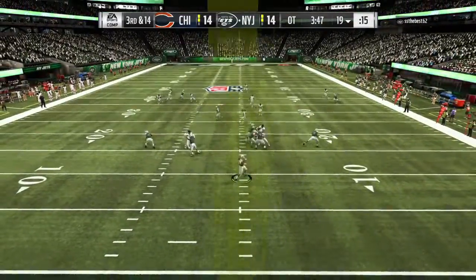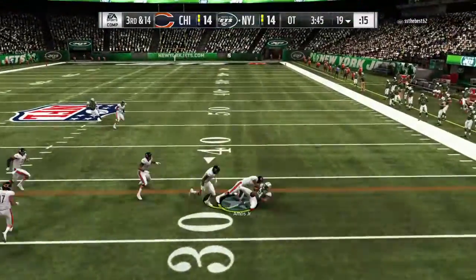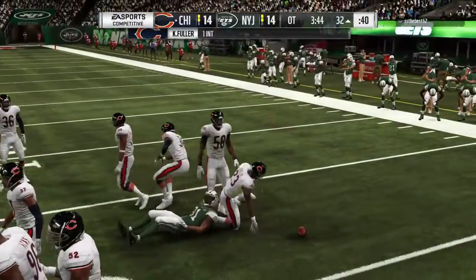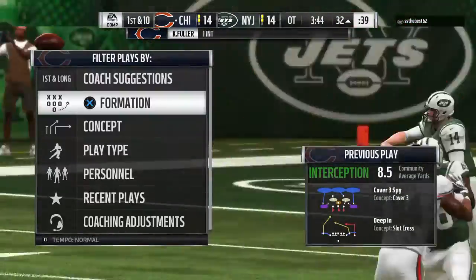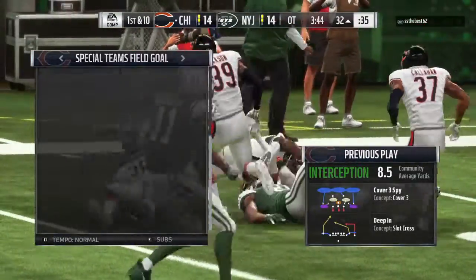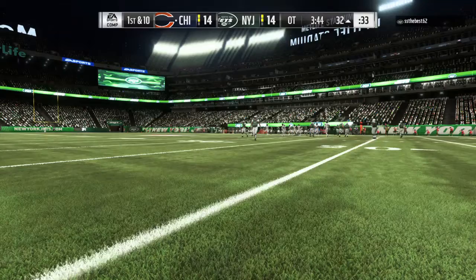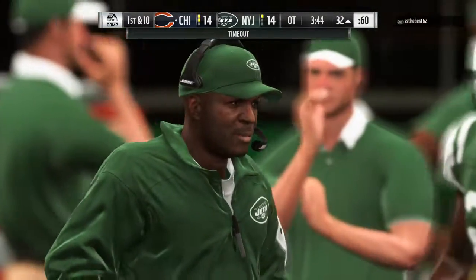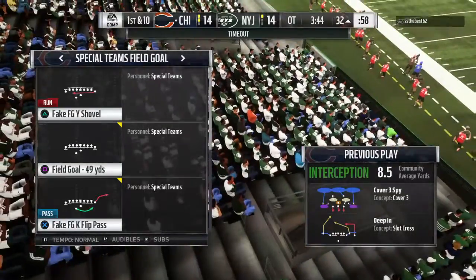Darnold from the gun. Oh, and it's intercepted. Picked off by Kyle Fuller. And they are going to set up shop at the 32-yard line. A costly mistake here in OT. And you know what they say, when you throw an interception like that in overtime, you don't usually get a chance to throw a second one.